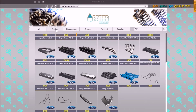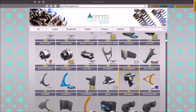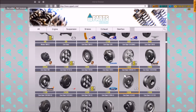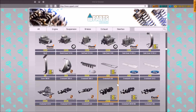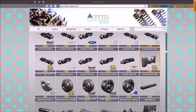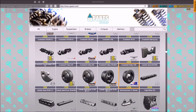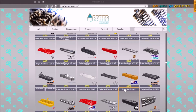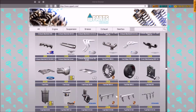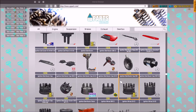Let's go into the engine. Going to pick up, I think I'm going to need a belt tensioner, definitely for sure. Crankshaft bearings, at least 3 of those. Crankshaft pulley. I think it's going to be the V8 version of it. I'm not entirely sure, I'm kind of guessing at this point. Like I said, I haven't done too many of these, so kind of winging it. We'll go 4 of those and 4 of those, just to have them on hand.